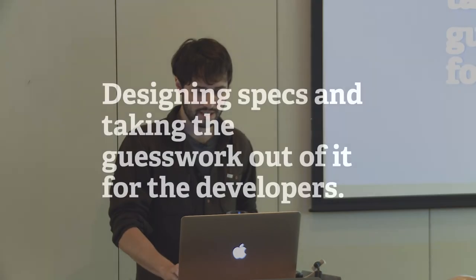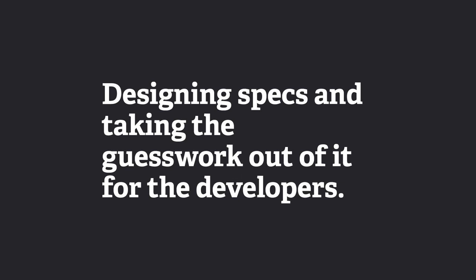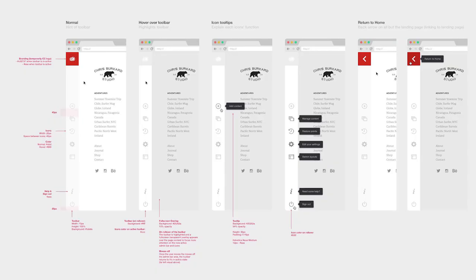So all of these ideas, all of these sketches you've seen and things I'm going to show, inform and evolve over time through concepting with the team at Behance. It's always good to chat through ideas with other designers and developers. A fresh perspective always helps. Designing specs and taking the guesswork out of it for the developers. Simply put, your team needs to understand what needs to be built. So I'm going to show you some specs and some designs now.